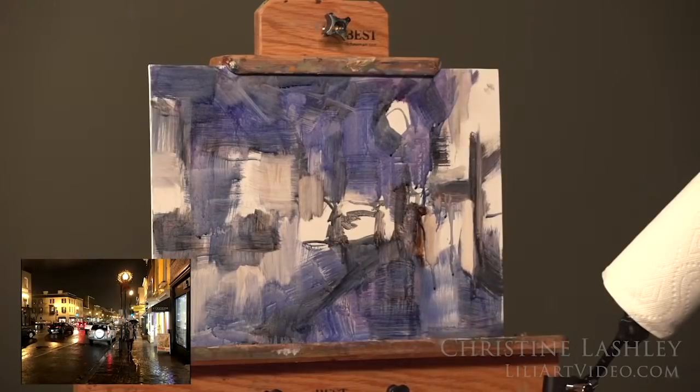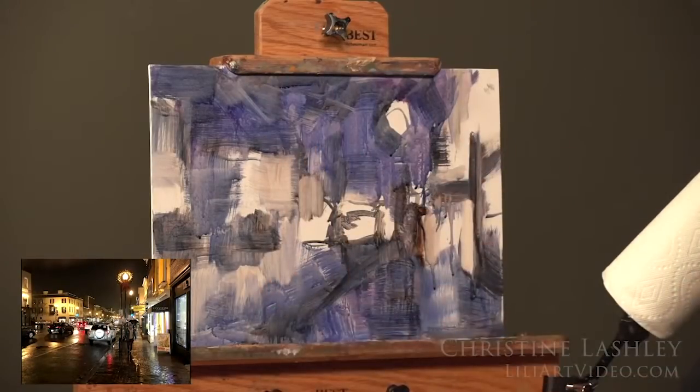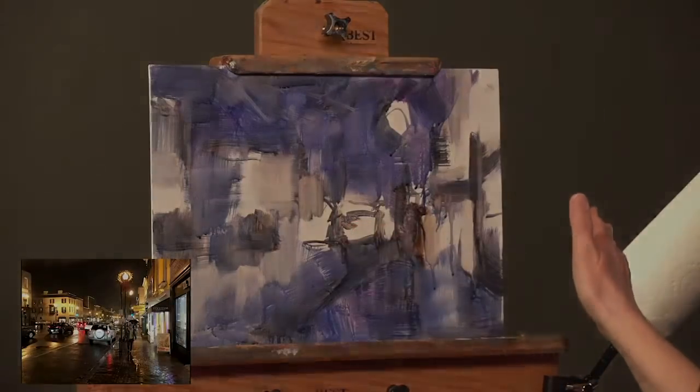So those are a lot of ideas I just tossed out here about why I'm working this way, and also maybe addressing the fact that you perhaps have seen somebody start a night painting or a drama type of painting a different way. So this is what works for me. And also I like to get excited about these white shapes that are left. I don't want to see any underpainting there at all.